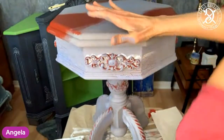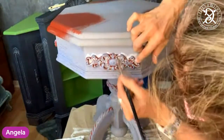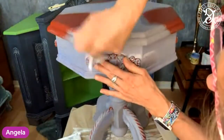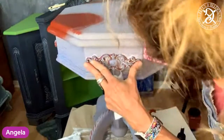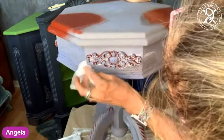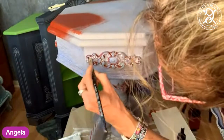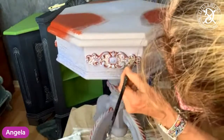And then I'm going to heat that up again and stick it nicely on there. That glue dries clear, so I'm not worried too much about it. Got the baby bite also. Gotta be careful. And that goes pretty nicely just with a wet brush. Get that glue out of those detailed areas.